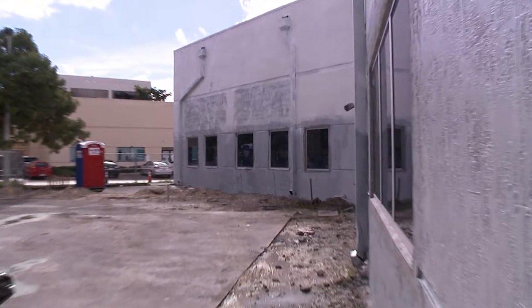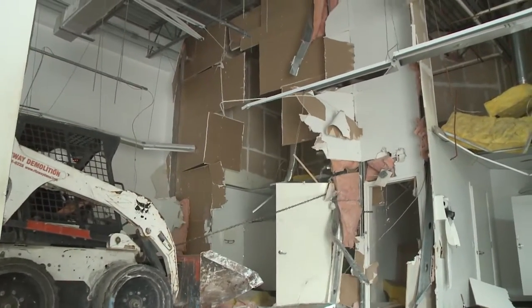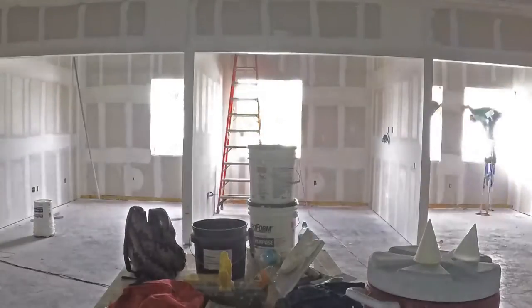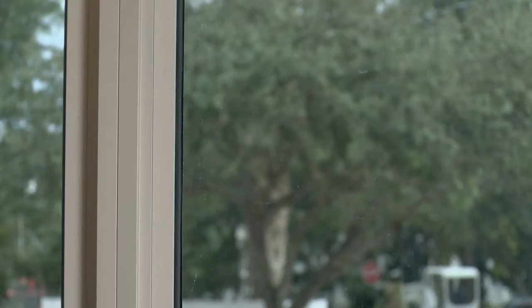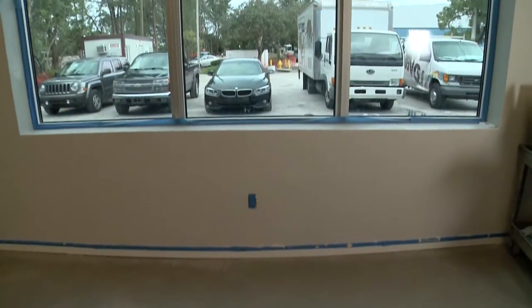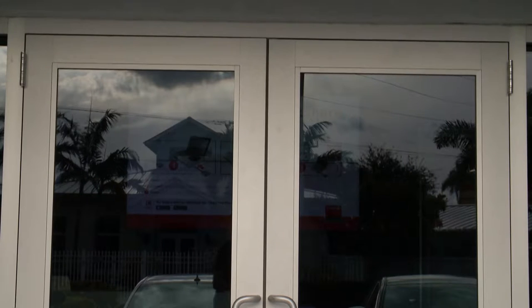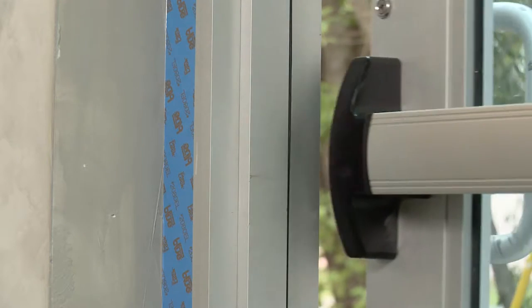Despite our problems with the construction time, we have made good progress. The building was gutted out and we started the build. We've made significant progress with all the framing and the drywall. Most importantly, we have the building sealed. We have all of the windows and doors in, and that means we can get the building under air. I'm also very pleased with the look of the Wausau windows and doors. They're energy efficient and they provide protection for all the South Florida weather. B&T did a great job with all of the installation.